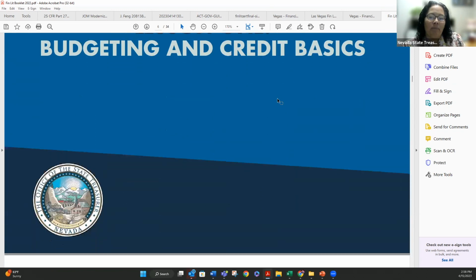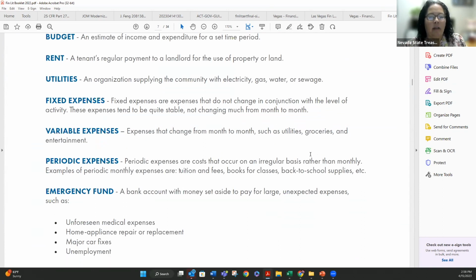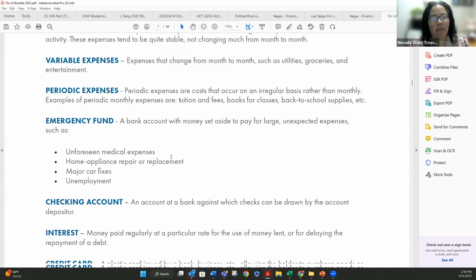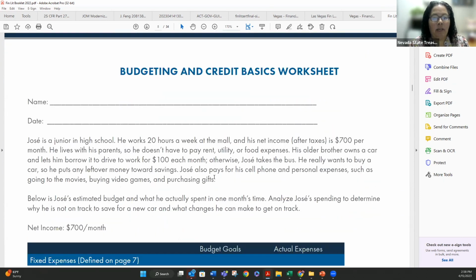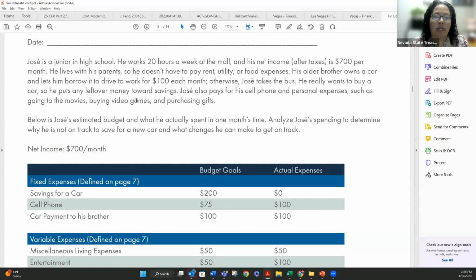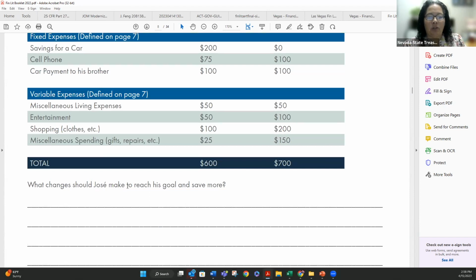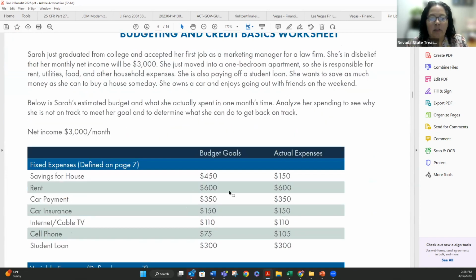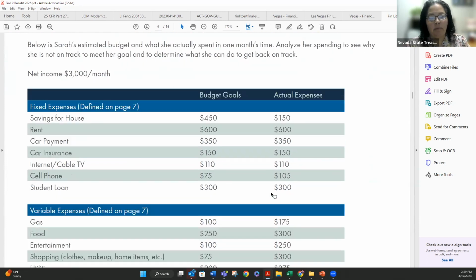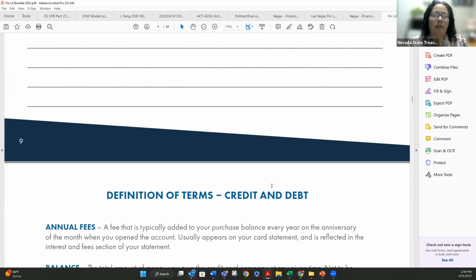So we had the budgeting and credit basics. Here are the terms we had, right? We went simple with budget or rent, but then we went into fixed expenses, variable expenses, an emergency fund, all the different terms. And then we had a worksheet. This worksheet has a situation, and it has what he makes and everything. Then you had to figure out what changes Jose should make to reach his goal and save more. There's another one. Here's a situation, and then they have to, by using the table, answer some of the questions, right? So it's putting to use some of the things that they are learning.